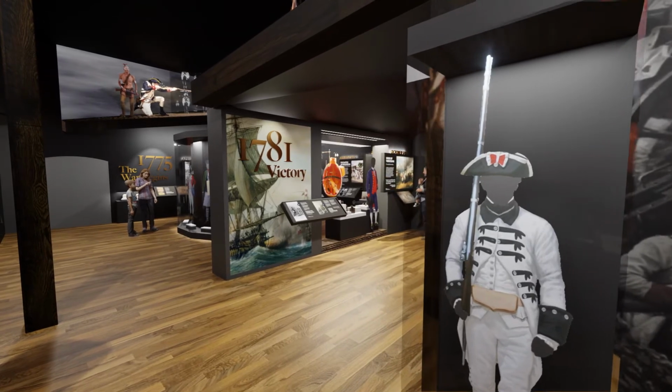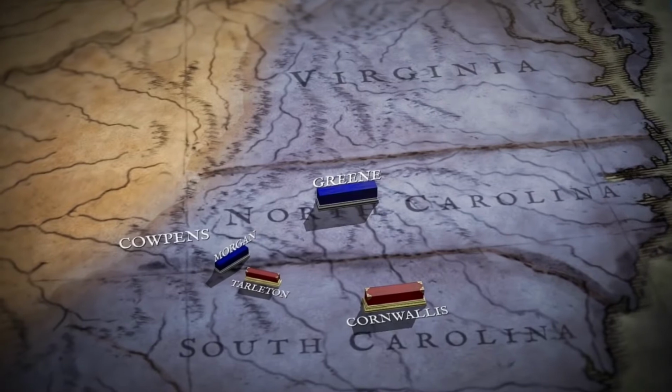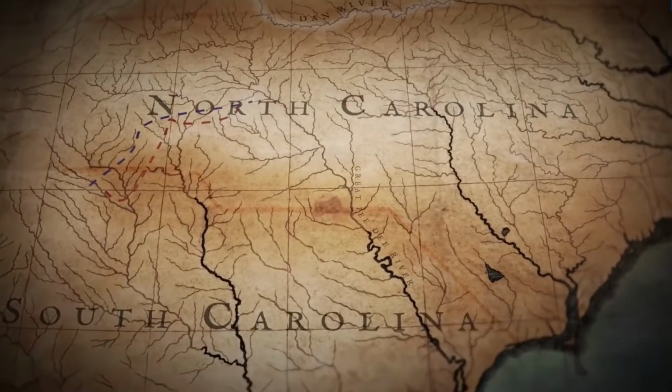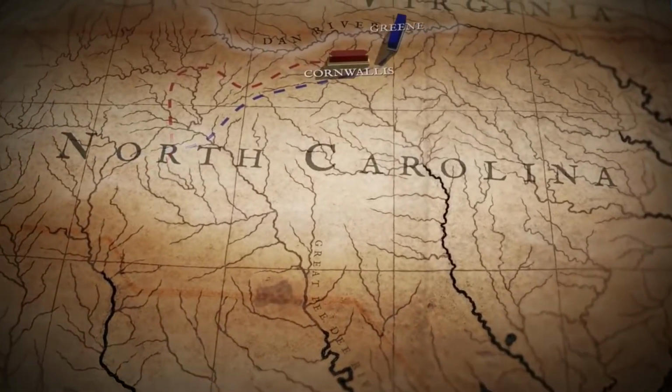The surrender comes swiftly. More animated battle maps give visitors a dynamic perspective of every campaign, every engagement in the latter part of the war. And of course, each one will be made available to SAR chapters and communities across the country.